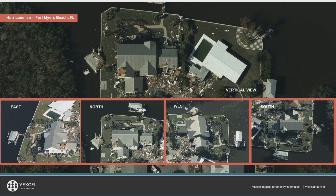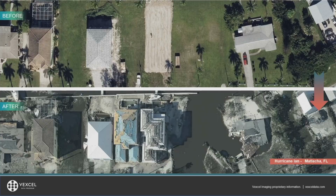And this is just showing our oblique view here. We did capture, again, this post-disaster imagery with our Osprey cameras to get not only the top-down ortho view, but then the four directional oblique views. And again, just a little more before and after photos.